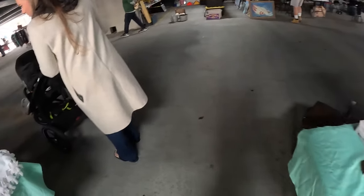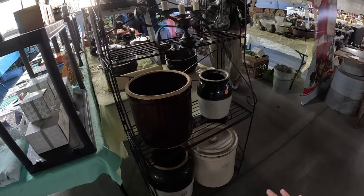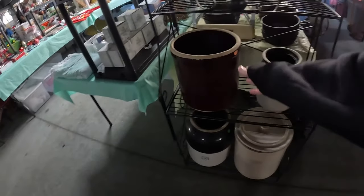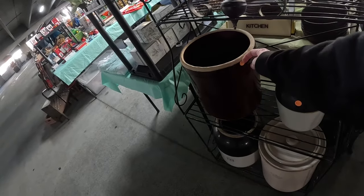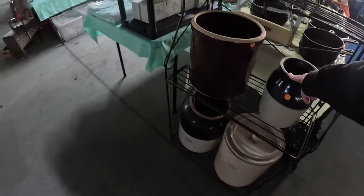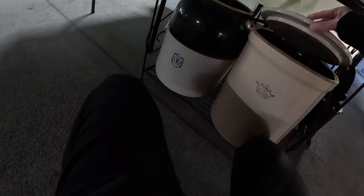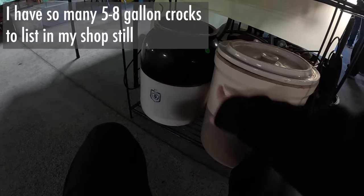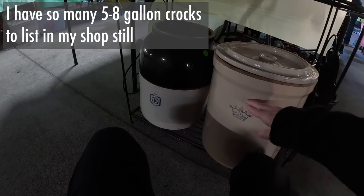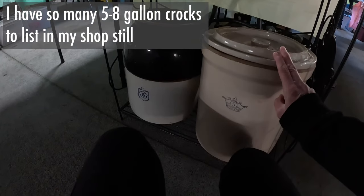This guy has had these Crocs here, you guys, for months. Maybe he's dropped the price, 30 on this big brown one, 20 on this one, 50 on the big 5 gallon, and then this 5 gallon one with the lid. Not sure on the price, but these are very hard to resell online because they're so heavy and shipping is just almost double the price of the actual Croc.